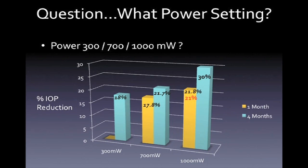And you have to just inherently understand that you're not going to see the same effect as you would with, say, traditional SLT or ALT. Does that answer your question? Great, thanks, David. Okay, no problem.